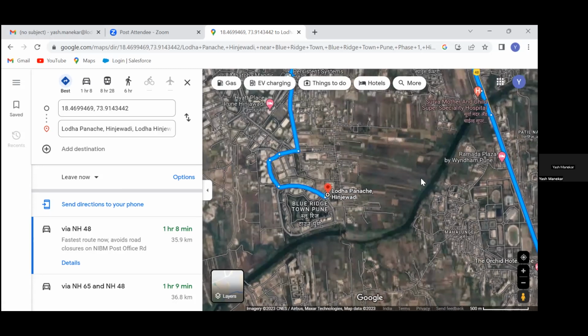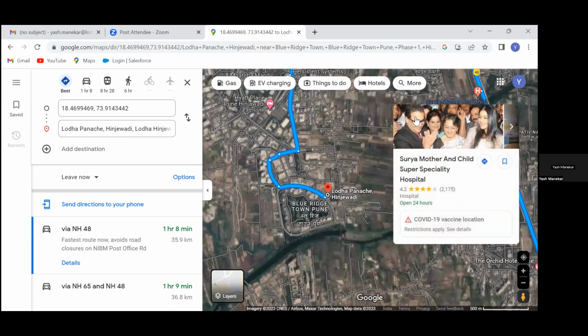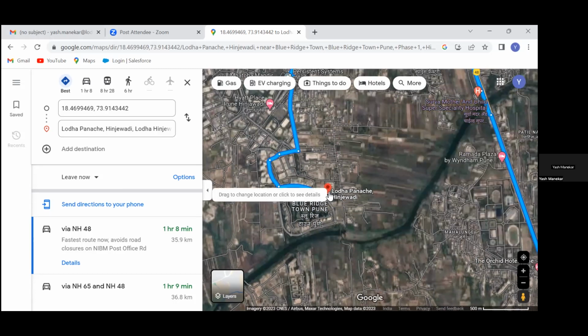So if you have any idea about National Highway 48, which connects Pune to Mumbai, this is the particular highway, National 48, which has connectivity to Baner, Bavdhan, Wakad, Hinjewadi, Rawet. So this has particular connectivity for these locations. And we have our project just 2 kilometers away from National Highway 48.